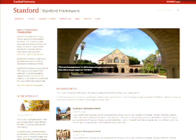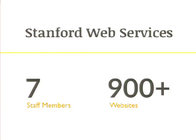But as one of their services, they have what's called Stanford Sites. And Stanford Sites is basically, you can think of it as a sort of Drupal garden specific for Stanford. Basically, it gives a free site to any students or faculty or departments that need a Drupal site. Stanford Web Services is 7 staff members, but they're managing over 900 sites right now, all maintained on the same code base. So that itself presents a lot of challenges, a lot of issues dealing with security. People can spin up a free site, but they can't add any custom code to it.